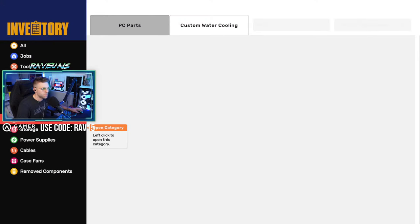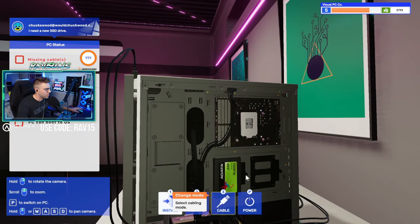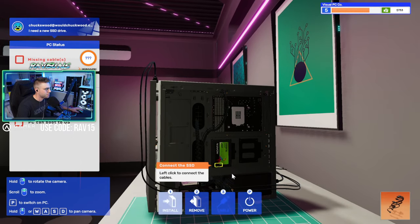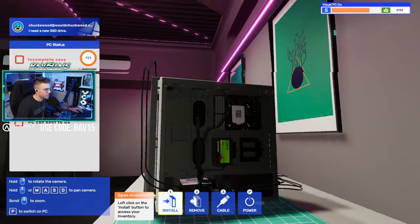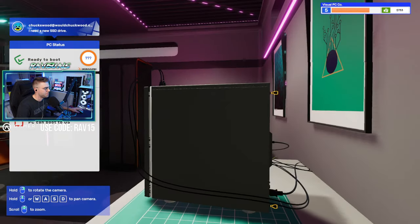All right. Install our storage, which is this guy. Yep. I love it, dude. That looks exactly like the real ones. I've used these a bunch of times in actual builds in real life. One of the greatest things, man, about this game is the parts look so real, and I love it. Connect your SATA SSD. Let's put the panel back on.